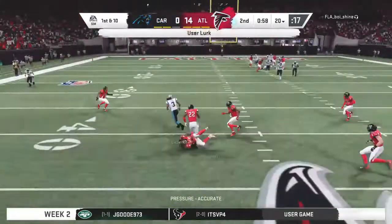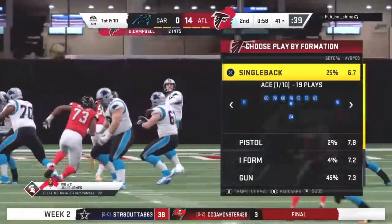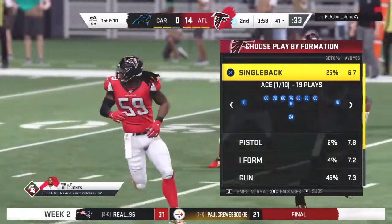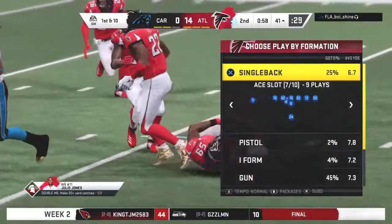And now this is intercepted. My goodness. Devondre Campbell, the linebacker, picks it. And they'll start with great field position at the 41-yard line. The Falcons take over first and 10 at the 41-yard line.